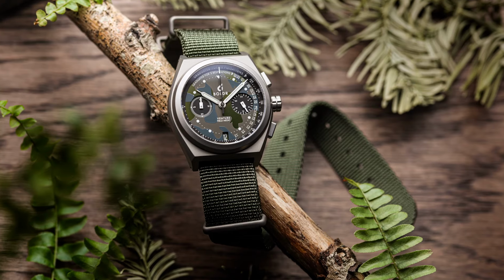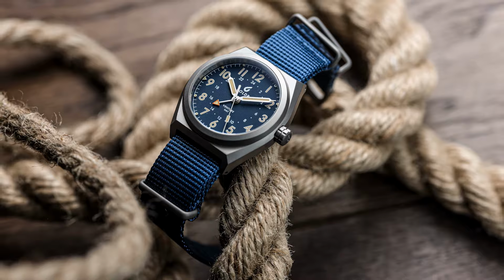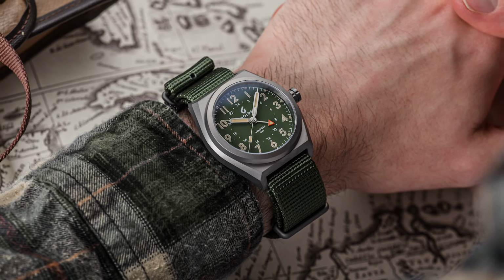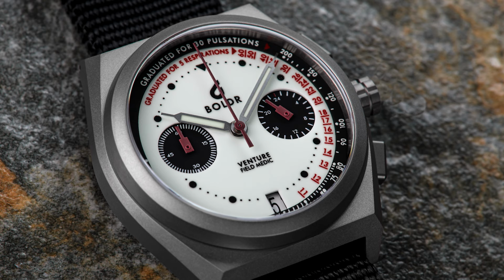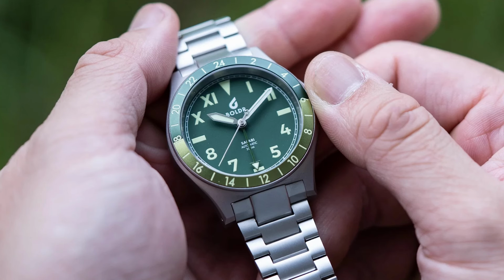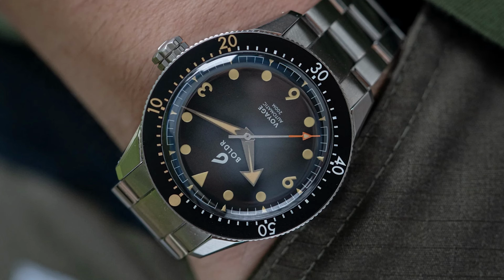So let's look at some of the watches now, and hopefully you can see why we like Boldr watches so much. Starting off with my favourite range, the Boldr Venture. This is their entry-level watch at £299, and there are so many variations: 3-hand automatic, GMT, chronograph, even a professional medical field watch. Then in the sub-500 category, they have a variety of GMT watches such as the Safari Banff, inspired by Canada's Banff National Park, or the GMT Serengeti. If GMT isn't your thing, I also quite like their Voyage dive watch, because I get a bit of Seamaster and Aquaterra, but at a fraction of the price.